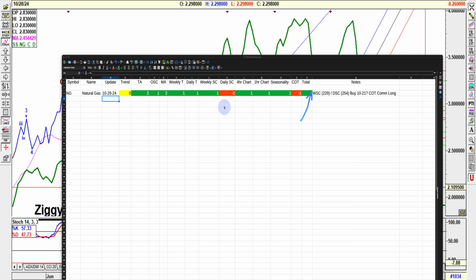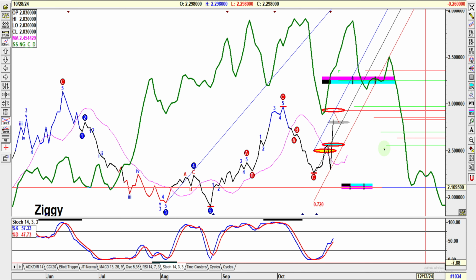So you got a total of 9, but it gets tricky here. Probably could be less. And I had a buy signal and I put a question mark and I took it and that kind of worked out. And I just made a note that commercial are long there. So this is the Elliott Wave count. I want to see what's going to develop here this week.